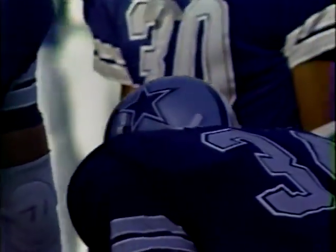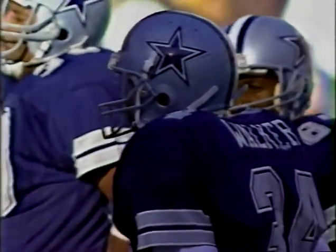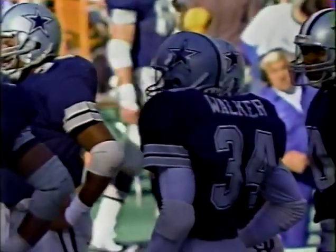Interesting to hear Danny White talking about Tony Dorsett, saying, you know, all credit to Herschel Walker. We have an injured player, Andre Waters, on the field for the Eagles. All credit to Walker, who's a tremendous talent. He said, I still think Tony Dorsett is the best running back in the game. And he just feels his skills of his quickness and his vision, that was interesting.